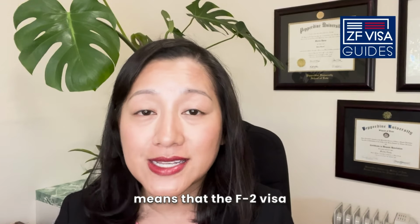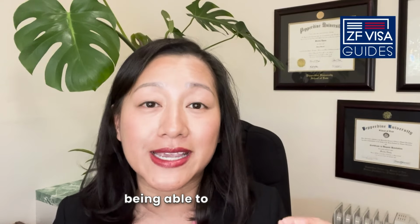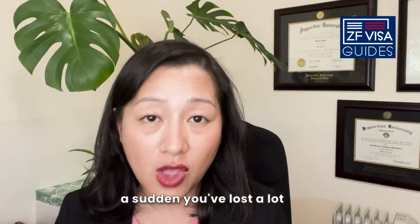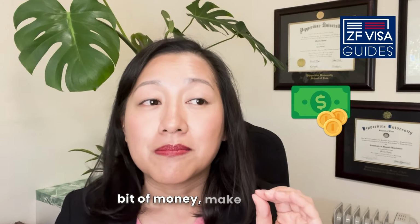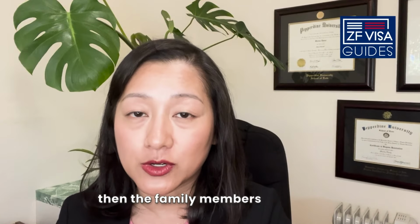And plus, it could save you money because if the F-1 visa applicant does not qualify, and everybody was applying together, then that means that the F-2 visa applicants don't qualify either, because it all depends on the F-1 visa applicant being able to get their visa approved. So if you have 4 people applying together and the F-1 doesn't qualify, then all of a sudden you've lost a lot of money because you have had to pay visa application fees for every single person. Now, if you have the F-1 apply first, then you can spend a little bit of money, make sure that they're doing everything they can to pass, and only when they pass, then the family members will want to apply.